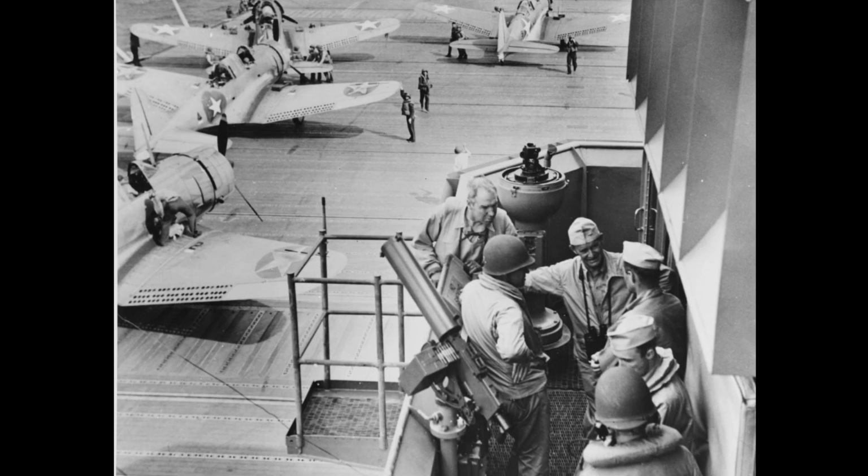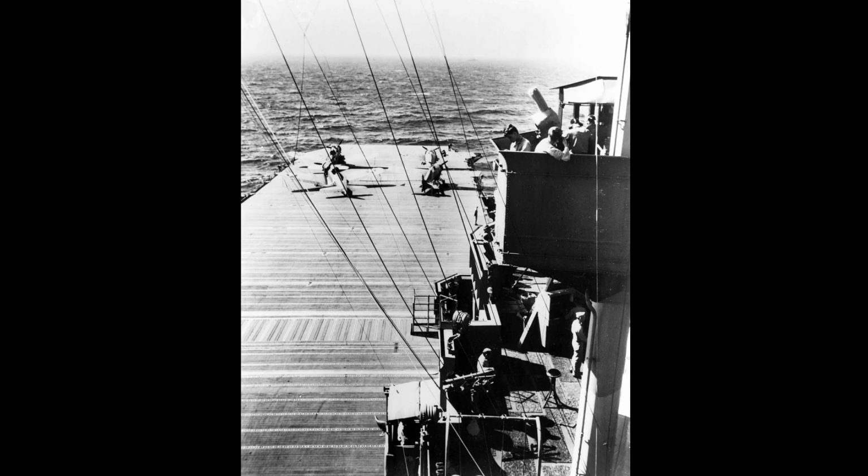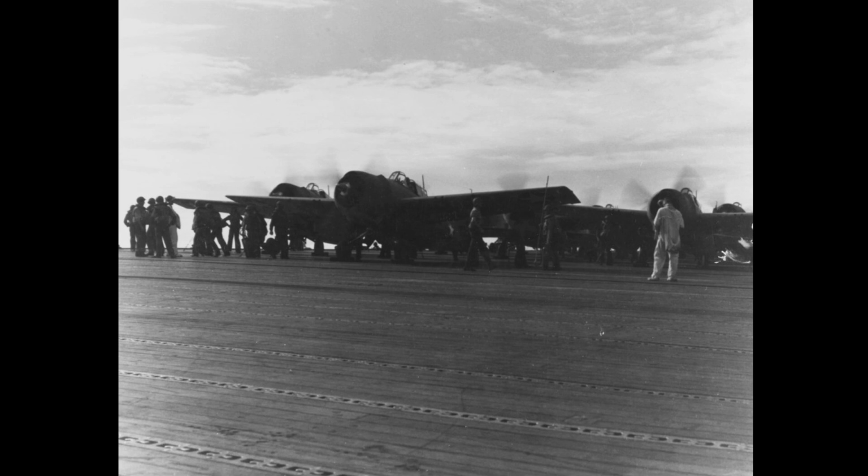and 1 hour before the first rays of sunlight crept over the horizon, the first planes were brought up and spotted for the morning's launch. A fresh breeze whipped across Wasp's darkened flight deck as plane handlers and ordnance men moved about. At 5:30, the first planes roared down her deck and into the air. 16 F-4Fs and 15 SBDs raced towards their targets and respective hunting grounds.